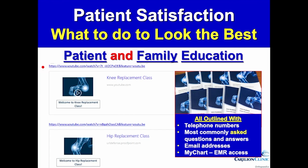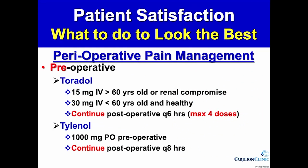In there, we have all the numbers that we want them to call, except to call the ER or the hospital. We tell them exactly what numbers to call if they have an issue. We go over the most commonly asked questions. We make certain that they have ways to get through to us, either through electronic medical records or emails, but it's important. Pre-operatively, with regards to pain management, we all use the same protocols.